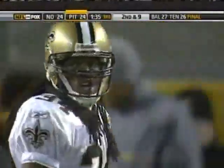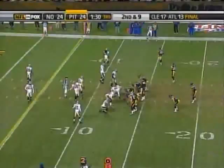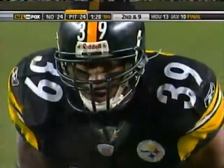With a minute and a half to go in the third quarter, it's 2nd down and 9. With the ball at the 13-yard line. Parker back in there.